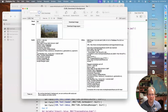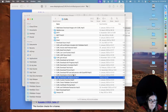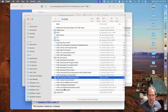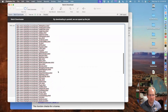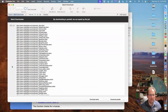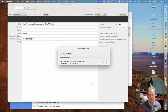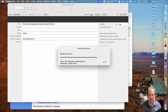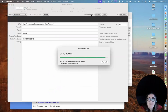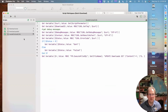So it goes very quick. But this is just downloading one file. And batch download, where is it? There. So here we have a list of some URLs from my documentation, yeah. And we can download them in parallel, which is quite quick. You see there is a script being paused all the time, making a ton of records. Oh, so we can actually see it happen. What happens if there's no pause there? You wouldn't see the update.